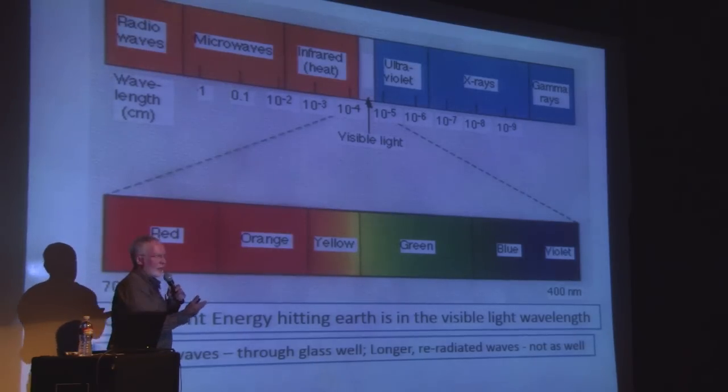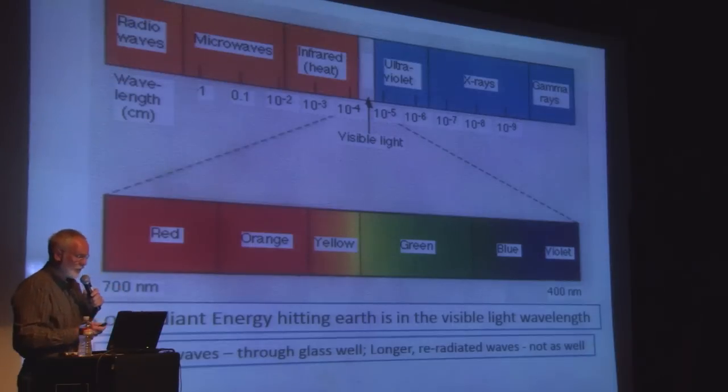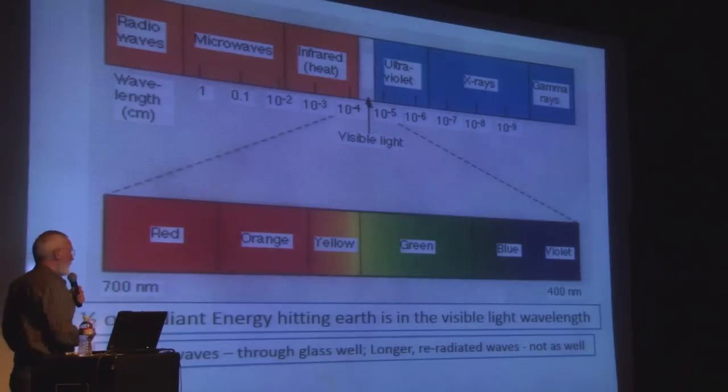It doesn't go through glass as well, so you're trapping it inside your house, the greenhouse effect that we're familiar with. And we don't like it in some cases, but for passive solar design, we like it a lot because it helps us in this equation. This also helps in design because you know where the energy is going. If you follow the light, you can follow the radiant energy.